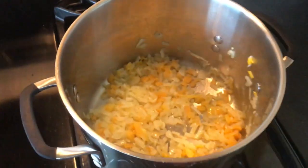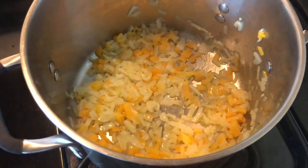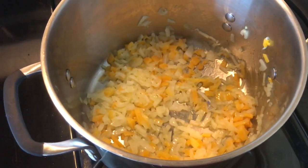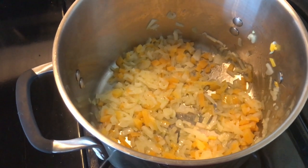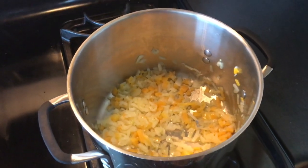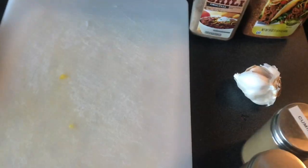All right guys, so I've got the onions and peppers in there. I just had half of that yellow pepper that I needed to use up. Otherwise I probably would not use bell peppers. If you have it, use it. That's great. I just like to use up what I have. But if you don't have it, that's totally okay. The onion is perfect.